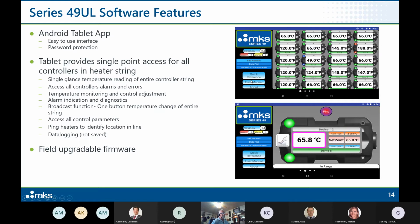There is a ping alert button here. If I want to look at heater number 10, I can come to my tablet and tap on this, and when I tap on this particular controller, it would come up here. It says device 12 here, but the controller pops up and gives me a view of what's going on. I can see I've got a temperature set point of 65 degrees C on this controller. I've got a delta high of 20 and a delta low of 20.